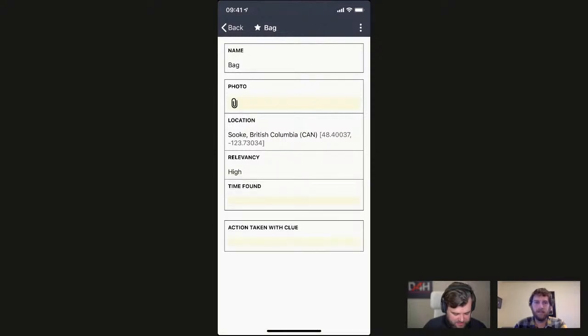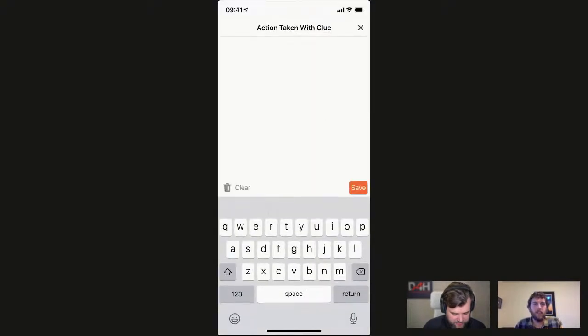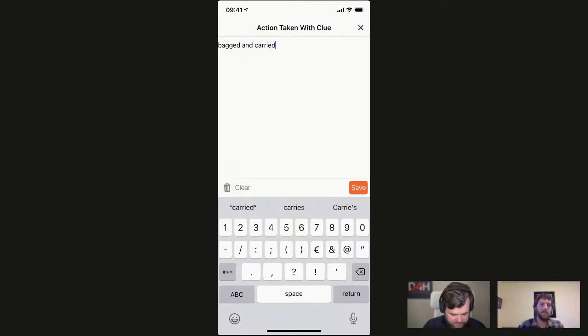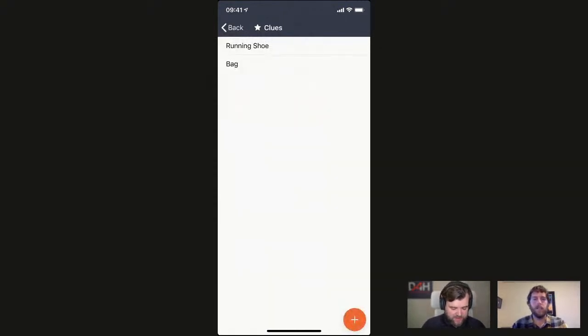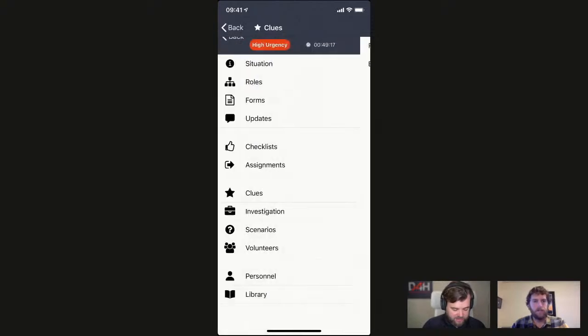Relevancy, high. Time found, it'll timestamp it to right now. Action taken with clue: bagged and carried. Marker left. Okay, so that's me just adding it on the app. Kyle, could you change that relevancy to maybe low on that bag? And we'll see it on my, there you go, medium. So you can see straight away, my phone is absolutely live with everything else. We now have a running shoe and a bag on our clue list.